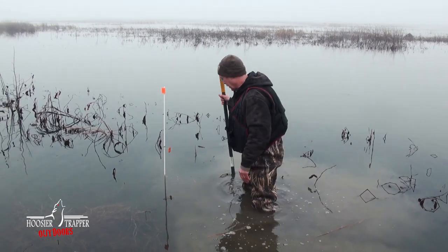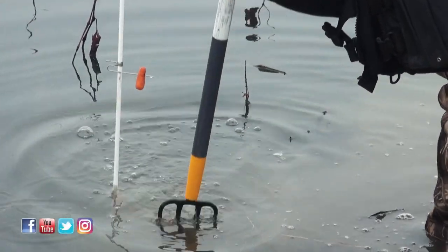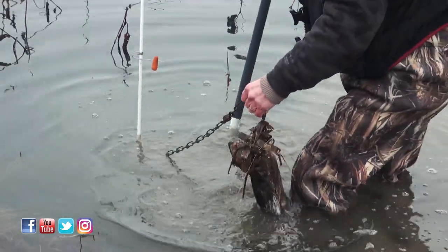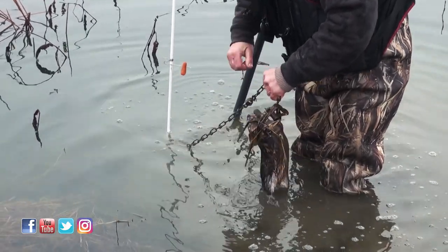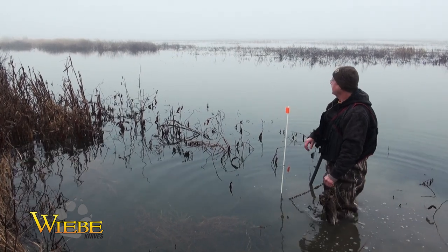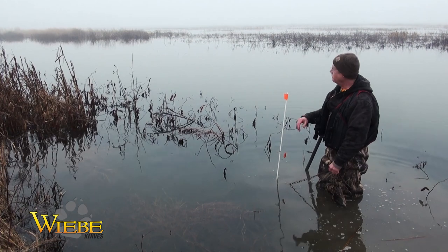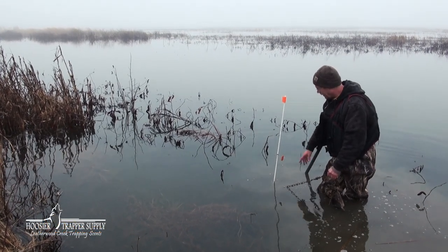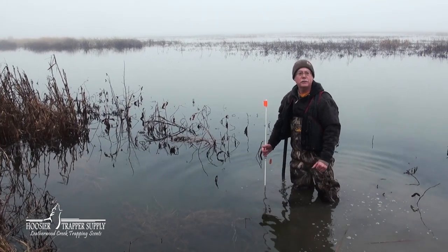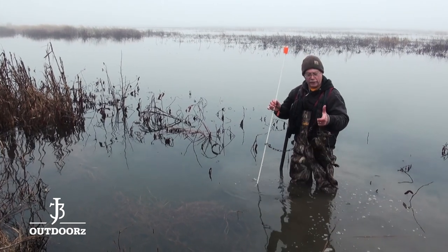Gotta love these Hags brackets. I'll tell you what, they're... Got a muskrat. Obviously, muskrat wanted the carrot. So pretty cool. Like we were talking when we set this thing up, if you don't have dens, can't see them, or you just don't want to deal with fighting to find them, this is a great alternative for that. Super simple to set up, super quick. You can set a lot of these in a really short period of time. So anyways, highly recommend them.